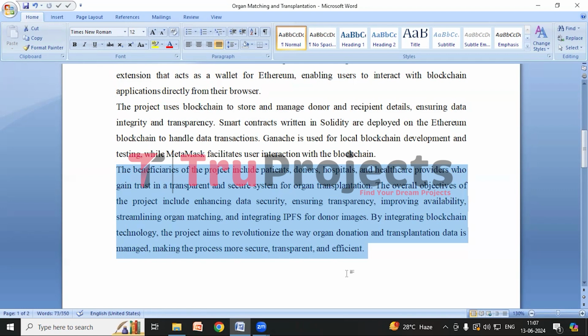Additionally, blocks in a blockchain are connected through hash functions, forming a chain where each block includes the hash of the previous one. So this linkage maintains the integrity of the entire blockchain because any change to a block's data alters its hash, affecting subsequent blocks. Overall, blockchain streamlines the organ transplantation process, making it secure, efficient, and trustworthy. So this is how we are using blockchain in this project.